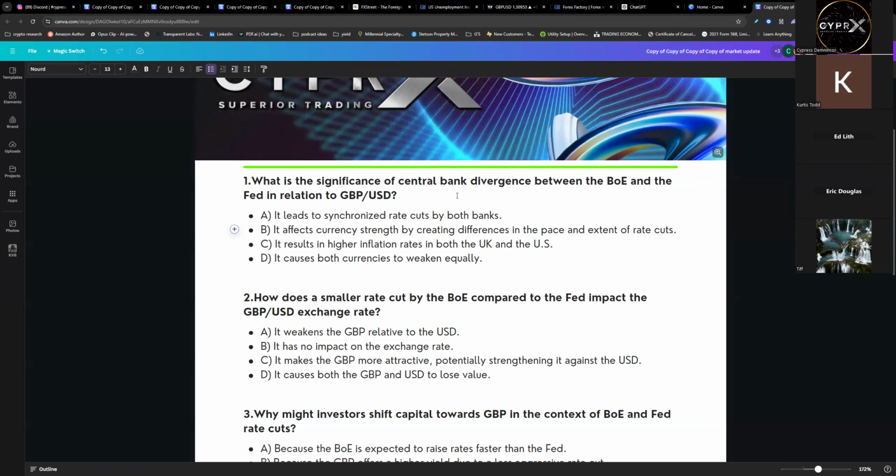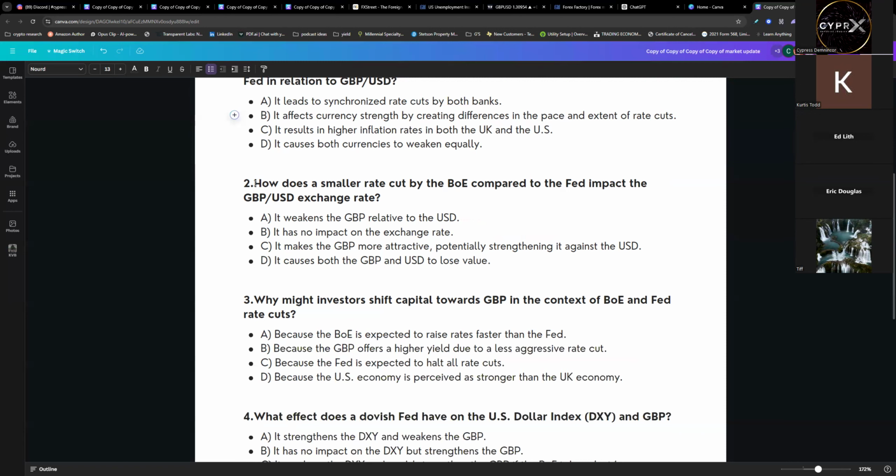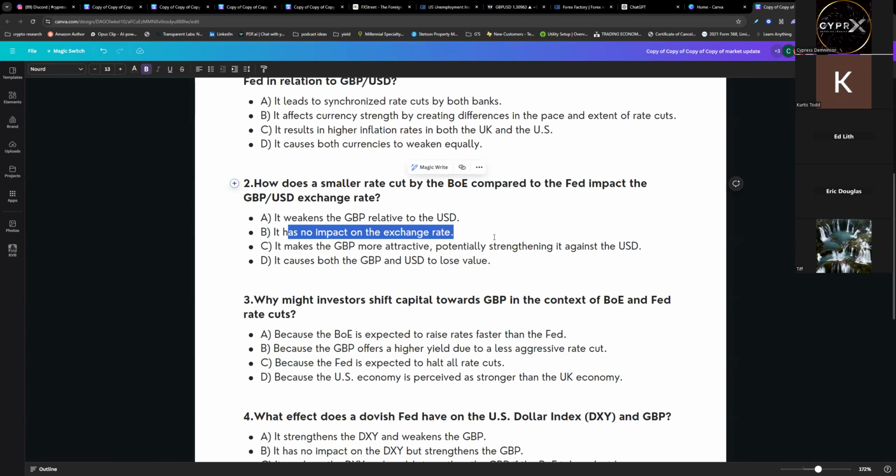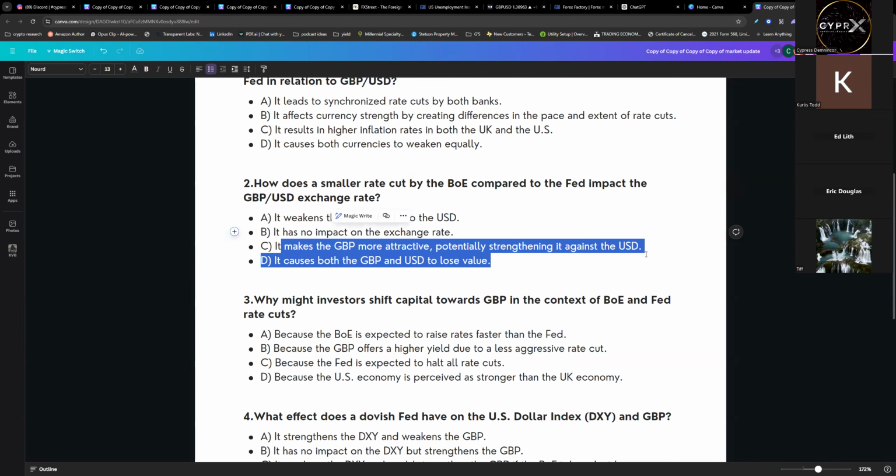Okay. Number 2. All right. Let's go over this. Number 2. How does a smaller rate cut by the Bank of England compared to the Fed impact the Great British Pound up against the US dollar? I predominantly just gave you the answer, but still, go ahead and try and answer it. So A, it weakens the Great British Pound relative to the US dollar. B, it has no impact on the exchange rate. C, it makes the Great British Pound more attractive, potentially strengthening it against the US dollar. Or D, it causes both the Great British Pound and the USD to lose value.